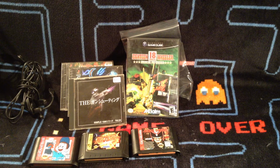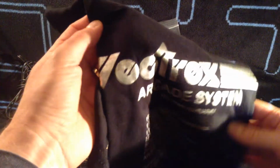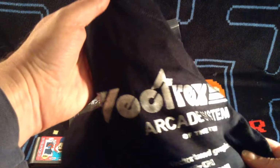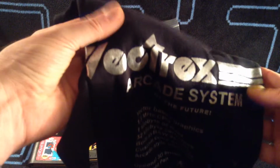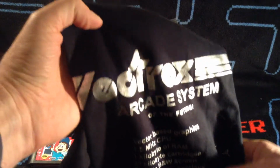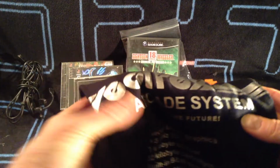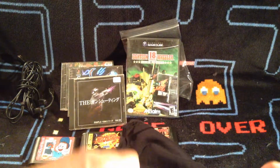It's the last item. But another thing that I got was this very cool Vectrix T-shirt. Now, it's probably not going to show up in this light, but it's got a silvery material to it. Like it has that nice glowy kind of effect. And I own a Vectrix. I'll be doing videos about that as well in the future. So when I saw this, I was just like, oh, I got to get the Vectrix T-shirt. So that was really, really nice. I think it was $20 for that.